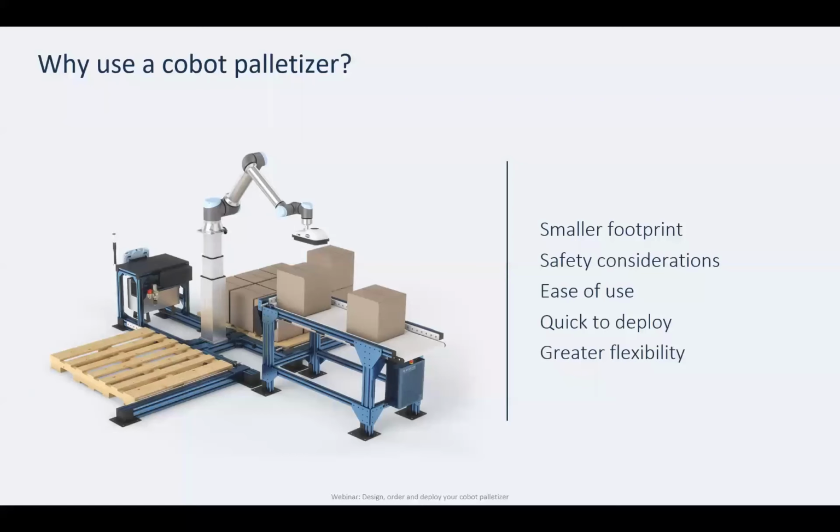Another consideration is in regard to safety. So of course, we're talking about the collaborative robot palletizer. So safety is really important. So all the individual devices included in that design have safety features that can really help. So we've provided a bunch of them so the whole solution can be safe.